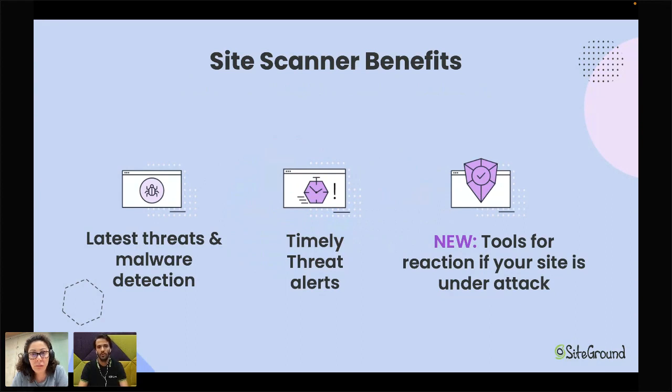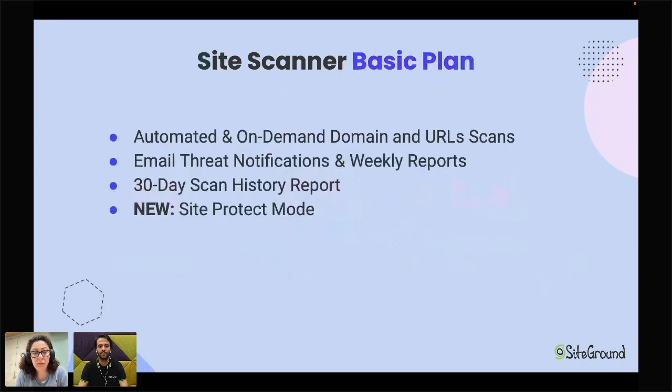I would like to talk a little bit more about the two plans of SiteScanner and how they can protect your website. The basic SiteScanner has an automated scan which every day scans your website just like a regular person would access your website. Imagine a user using a browser that opens your website and browses it, and the scanner tries to find malicious things, such as malicious redirects or downloadable malware. It scans about 10 pages of your website, and if it finds something, it sends you an email notification. You also have weekly reports that give you shorter information.